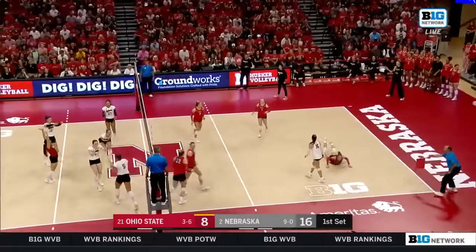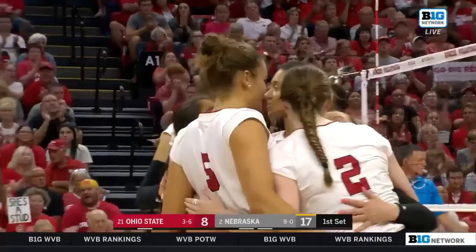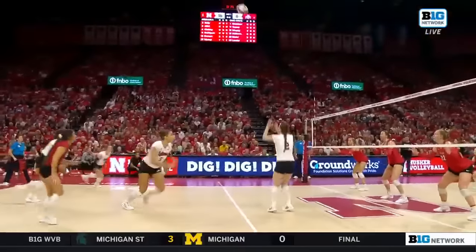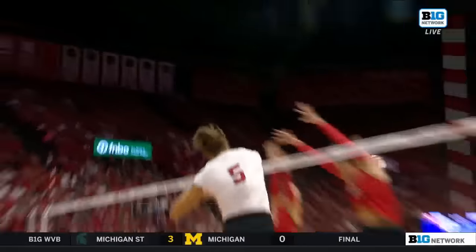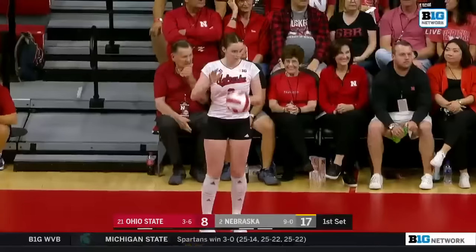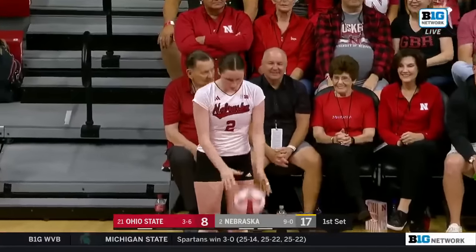On the slide, Alec with a little off it, goes off the block and gets the kill. Impressive set from Bergen Riley. She's pulled off the net about 8 or 10 feet. Becca Alec continues to speed up her approach, knowing that she's going to get the ball, even when Bergen Riley's off the net. Riley now back to serve.